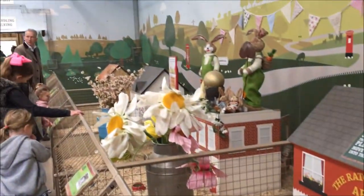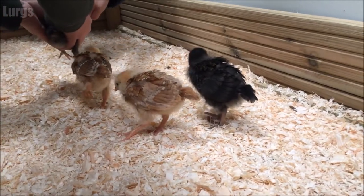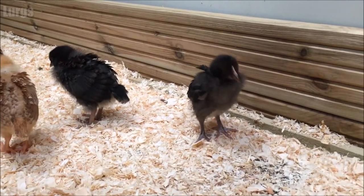Yeah, and there was an animal place, a really big one. Oh, so cool. And then you get to stroke some of the animals. Look at the little chick. I know! There were bunnies, and it's coming up right now.